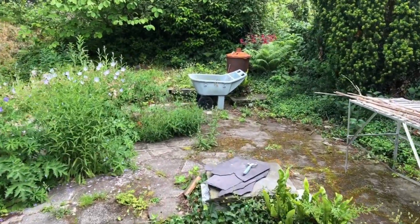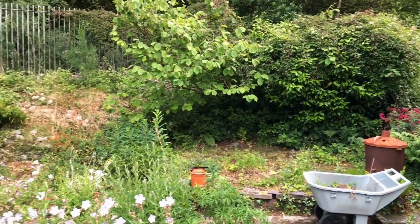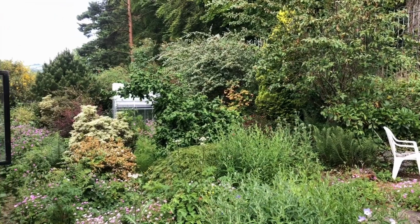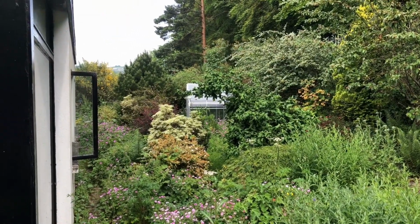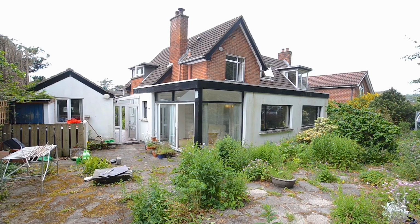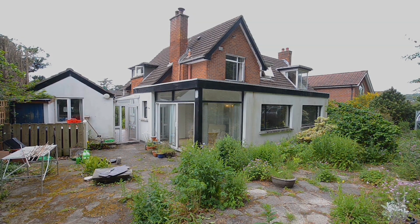The trees of the Stormont estate form a lovely backdrop to this garden, and the garden's full of lots of shrubs and flower beds. Yes, it needs a bit of maintenance now, but it's a fabulous garden, lots of space, and there's a greenhouse there as well. Now the extension was built in the 1970s. There's a lovely big room inside there. There's the sunroom on the end, and when we're in there we'll talk about what you could actually do with that.